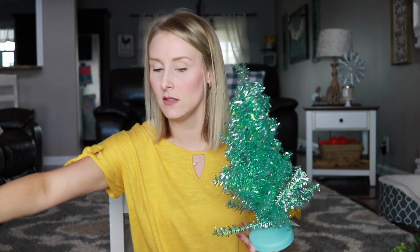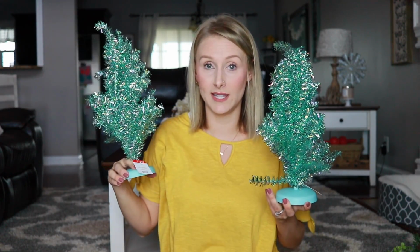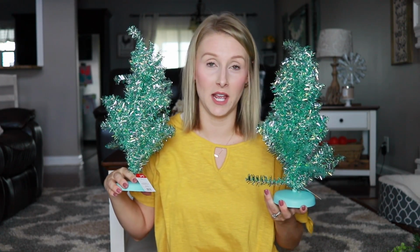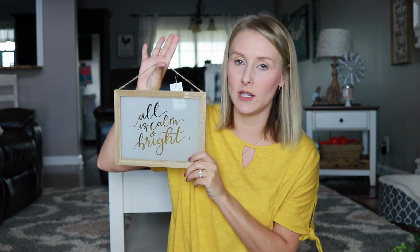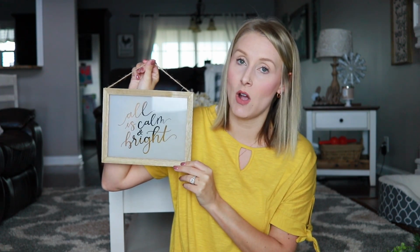I got these little trees for the girls. They had pink, silver, this color, and I don't remember, maybe that was it. They were $3, and right now they don't look that great because they need to be fluffed up, but I got those there. And then I picked up this little sign that you can hang, and it says all is calm and bright. It was $3.